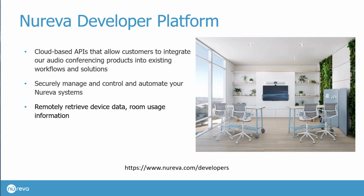And if you're super into creating your own way to control the device, we do have cloud-based APIs that are available to integrate our products into existing workflows and solutions. So lots of different options here. Basically, if you're able to take advantage of cloud-based APIs, head to nureva.com/developers and people can get in there. There are some example ones made.